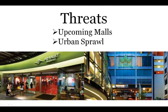Now, what are the threats of IGB REIT? Well, the threats are mentioned in the prospectus, but I do think that the so-called threats over here pale in comparison with the strengths and the opportunities that we have just discussed. One of the threats worth mentioning in the prospectus is that there are a lot of upcoming malls in KL and Selangor in particular. Those are really big malls, exceeding 1 million square feet.